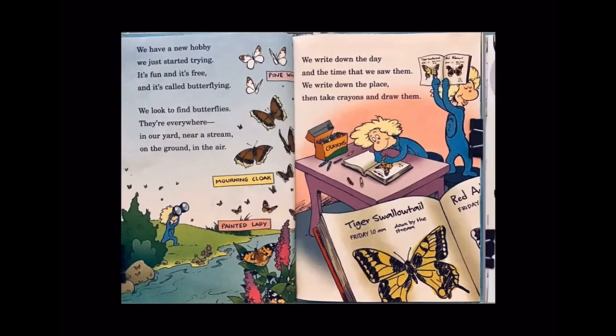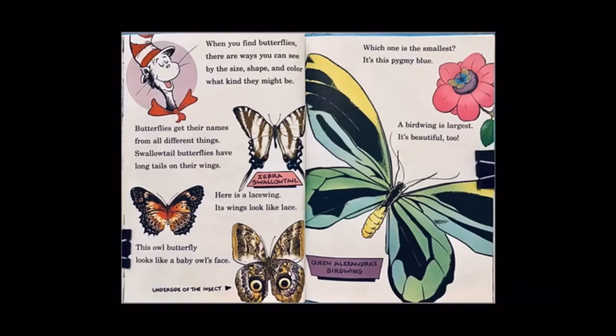When you find butterflies, there are ways you can see by the size, shape, and color what kind they might be. Butterflies get their names from all different things. Swallowtail butterflies have long tails on their wings. Here is a lacewing. Its wings look like lace. This owl butterfly looks like a baby owl's face. Which one is the smallest? It's this pygmy blue. A birdwing is largest. It's beautiful too.